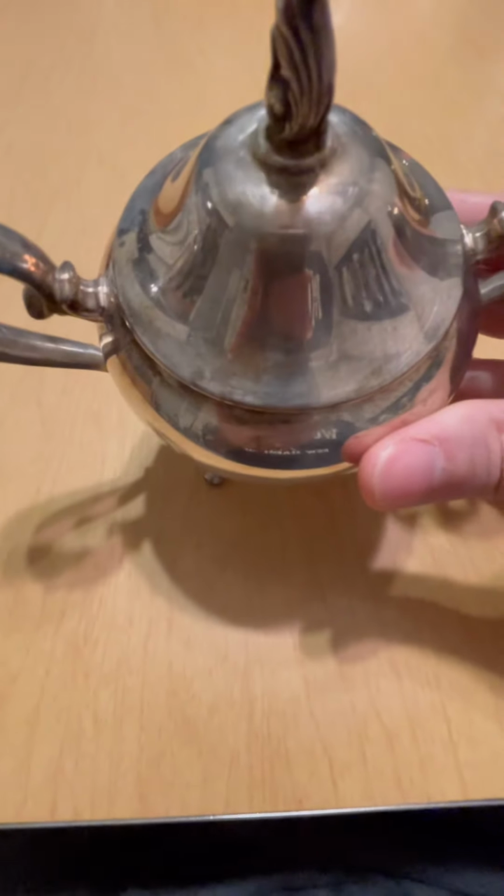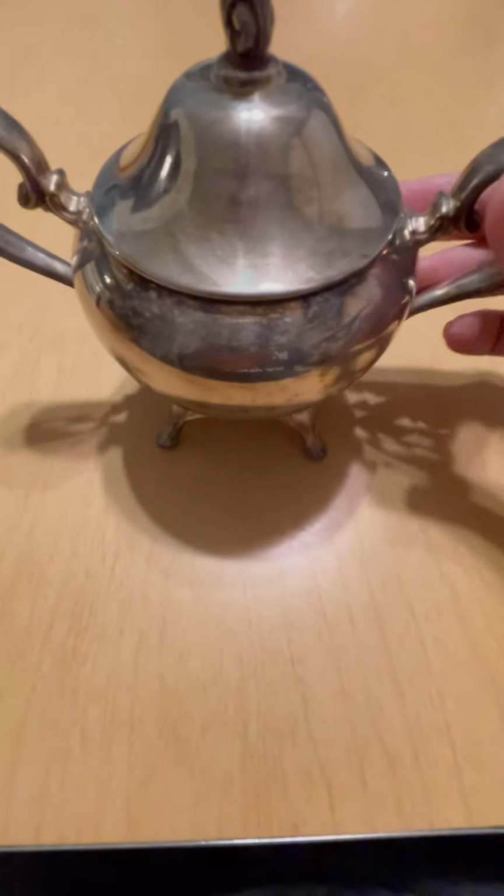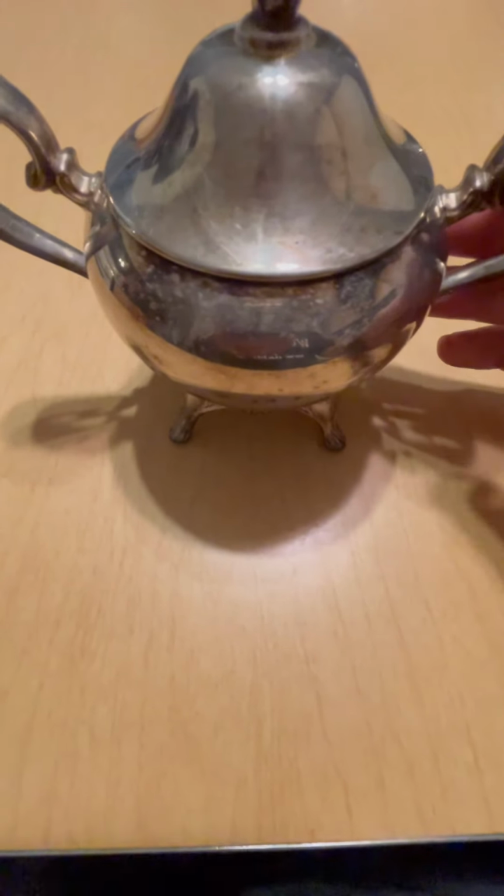Yeah, I keep finding some pretty cool stuff around here. And I guess that's one of the fun things about living in an old house. But yeah, it's been in my family for years. I'm sure it's been over 50 years.